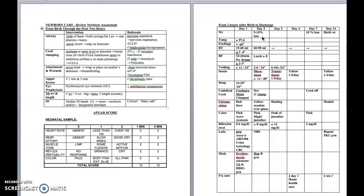Remember, weight loss is about normal. It's not abnormal, it's normal variations. All the way until, excuse me, the first week, which is 10% weight loss, that's normal too. So anything greater than that, we will actually look into. So the first week, 10% of birth weight loss is normal. Of course, we want to keep them warm.